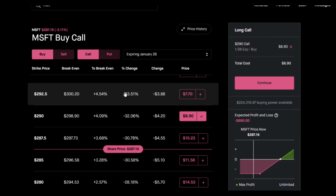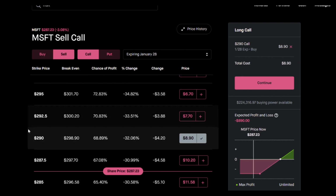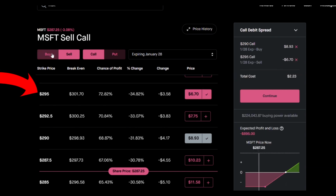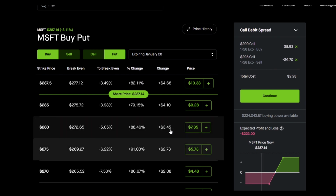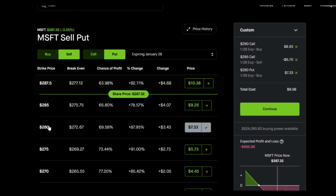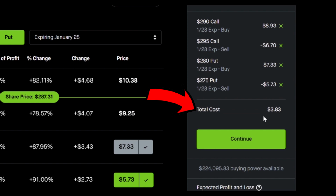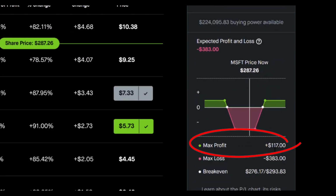I believe that Microsoft isn't going to move as much as something like Apple or Tesla. However, I still think there is money to be made, especially if you go close to the money. So 290, I'm going to sell the 295. Now I'm going to buy a put option and I'm going to go down to about 280. And now I'm going to close off this trade by selling the 275. Taking a look here, our total cost is $383 per share and our max profit is $117.